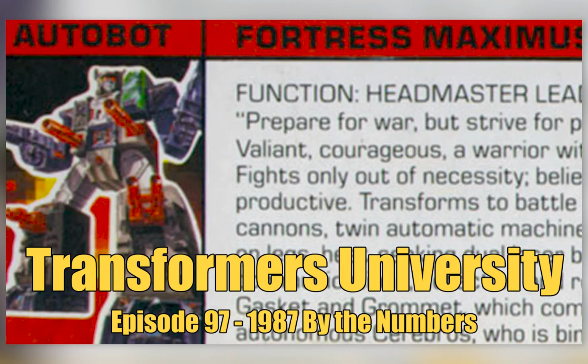Coming up on Transformers University, we are going by the numbers into 1987. We'll dissect all of the tech specs for the Autobots and the Decepticons. Find out who is the weakest Autobot up until this point in the Transformers line. We'll compare Targetmasters versus their previous versions. We'll find a few errors in the tech spec cards. And we'll find a shocking, and I do mean shocking, Decepticon with a very high rank. You're not going to want to miss this right now on Transformers University.